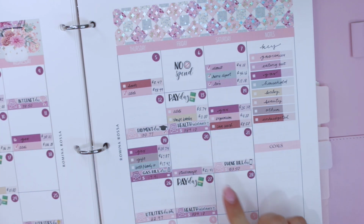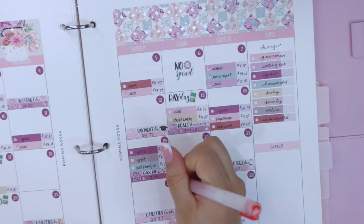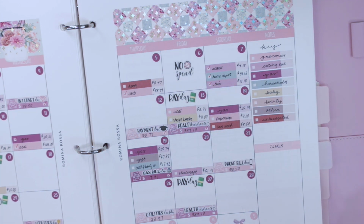On the 20th, we went out to eat to a brewery, and that was $51.41. We don't usually go out like this, but I think this was kind of like a farewell for my sister-in-law that was going back to college for the semester. We also have our gas bill, which I can check off. Health insurance I can check off here, and phone bill was $53.50.